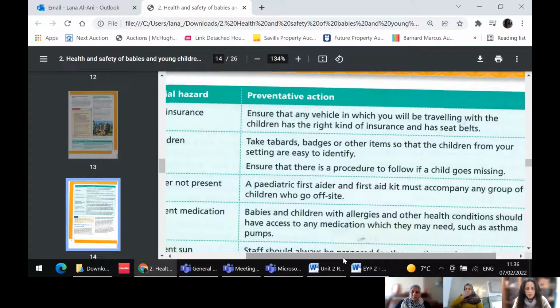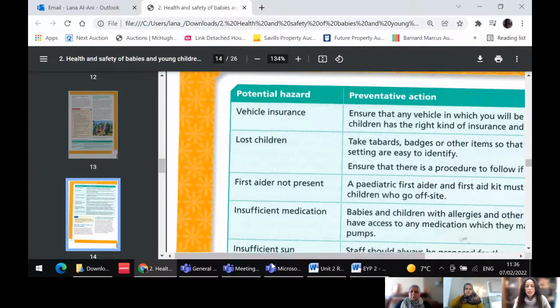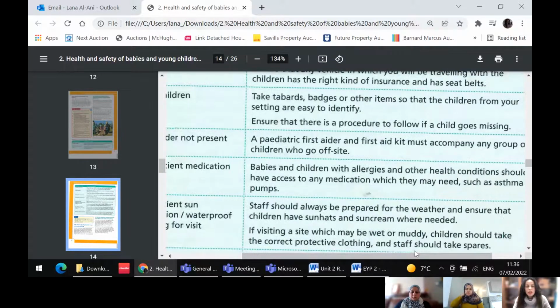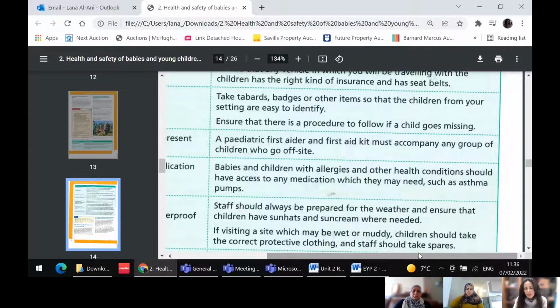Now, the other dangerous thing if we take the children out, which is first aid. It's very important. If something happens, straight away we need first aid. So there is at least one pediatric first aider present with the group when they go offsite.